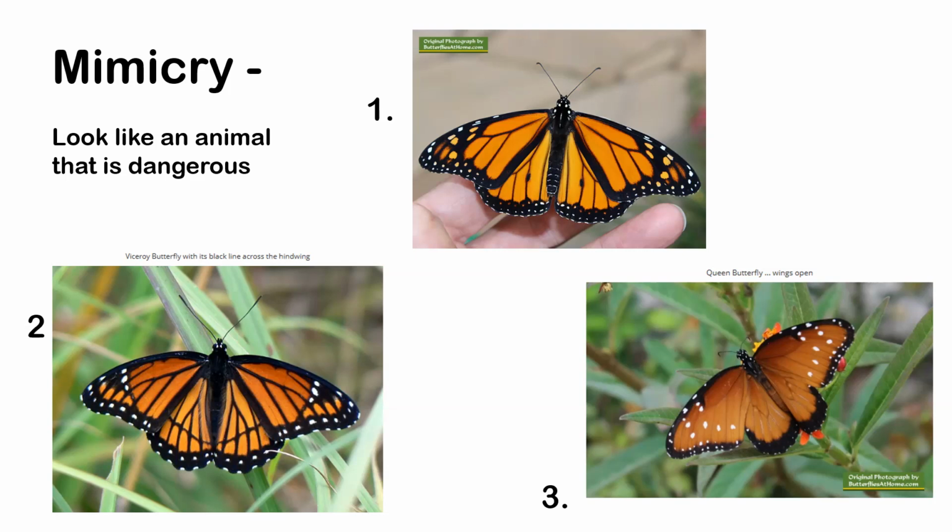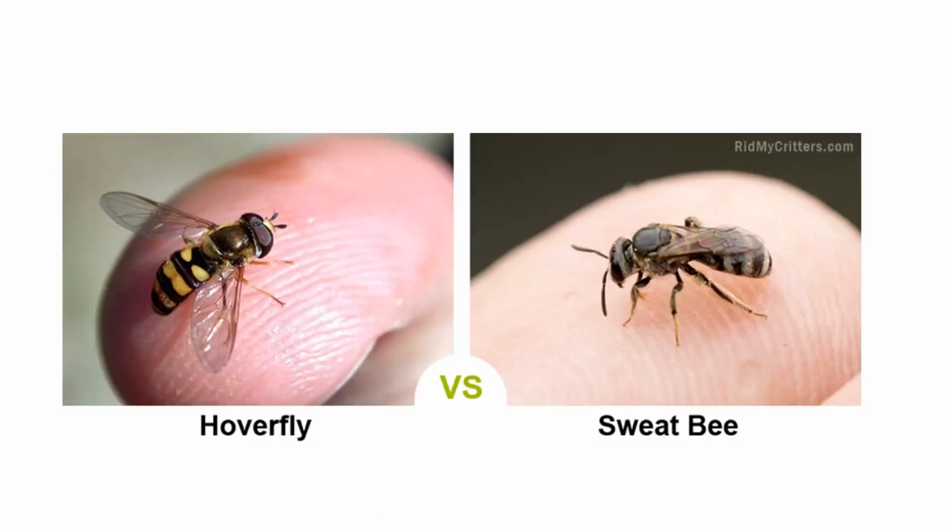And number 3, that is the queen butterfly. Again, it looks pretty similar, the same color, that outside edge and all. So pretty good mimicry. Mimicry. Now here's another example of mimicry. This is a hoverfly and a sweat bee.